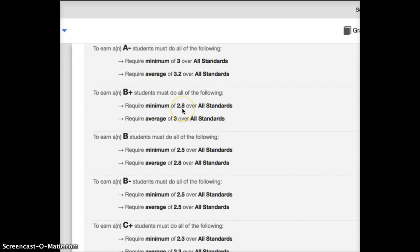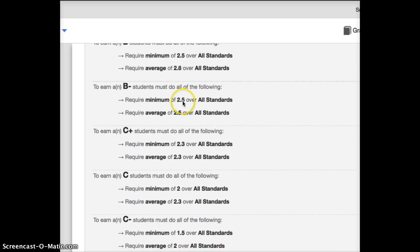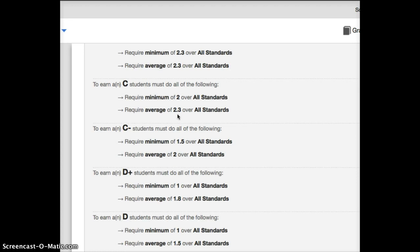B plus, a minimum of 2.8. Maybe they have that one skill that's really close to be proficient, but they just haven't got over the hump yet, but they're doing great everywhere else. They have 3 average on everything else. They're a B plus. B, a minimum of 2.5 over all the standards, 2.8 average. B minus is a 2.5 minimum and then a 2.5 average. C plus is a 2.3 minimum, so you're really developing that knowledge, and a 2.3 average. C, a 2. So you have some of those skills that are just developing.